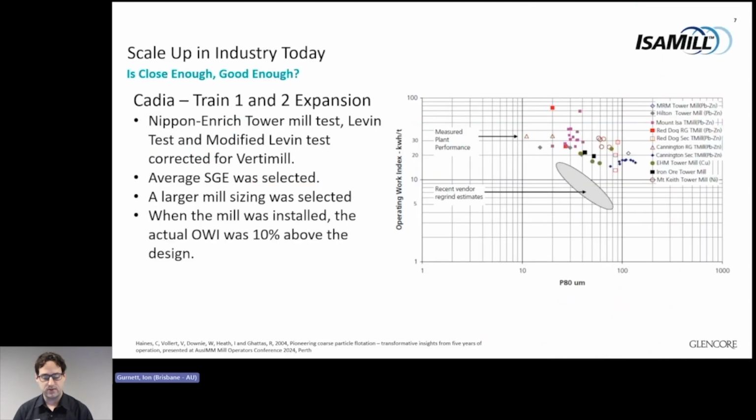If we start at Newmont's Cadia mine, part of the CPF expansion, this was published at MillOps in 2024. We found that for the tower mill that was installed, a Nippon Eirich tower mill test, 11 modified tests were done. The average energy was used, and they decided to go with a mill larger than what was actually recommended. Guess what happened? They installed it, and then they found the operating work index was about 10% above design.